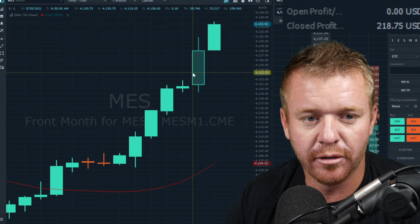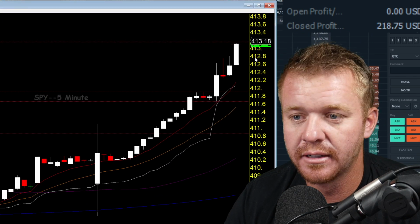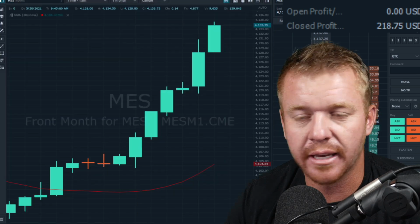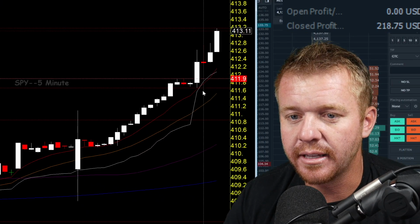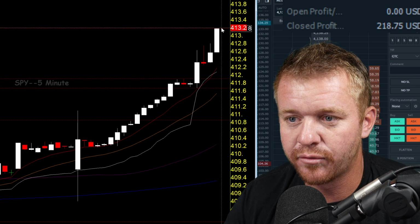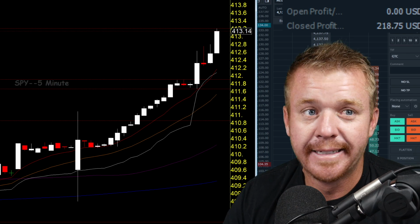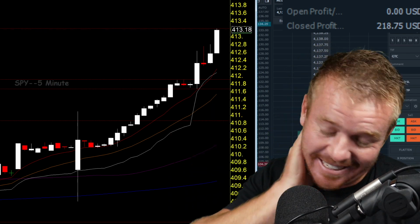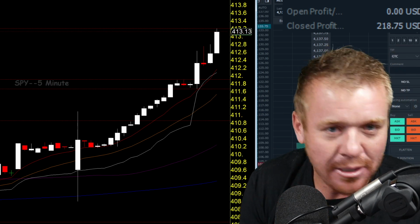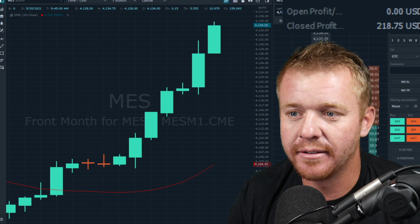So there it is, up to the 33. Breaking right through that 413 there. Just squeezing straight through right now. I could have held, but you can see on the 5-minute chart here on the SPY, we've gone from 411 to 413.20. It's still going. Like I said, when something looks overextended, sometimes it's tricky. But I think we'll lock it down.